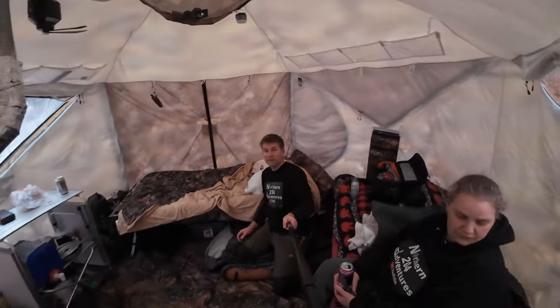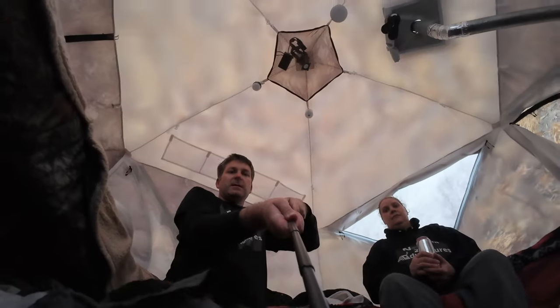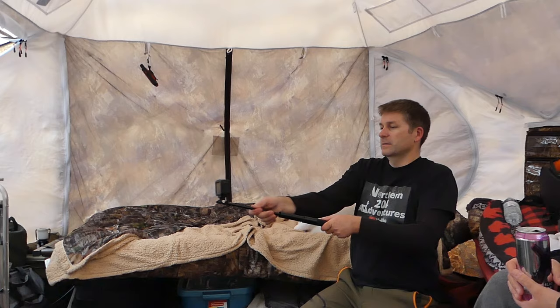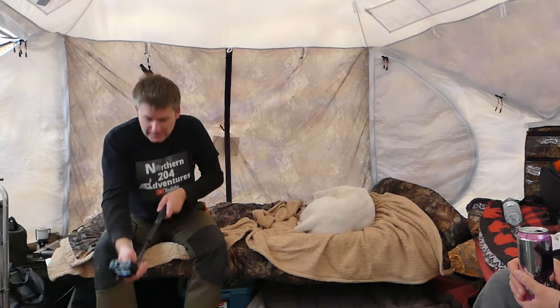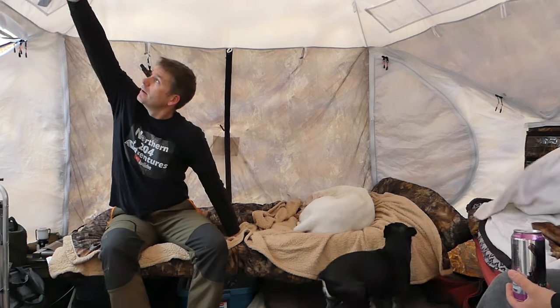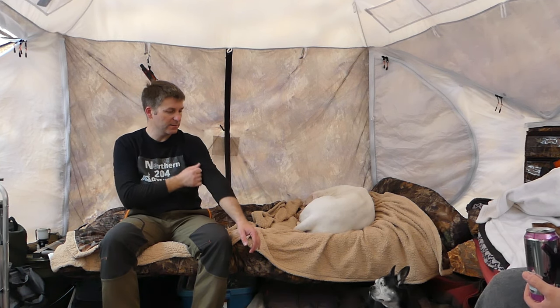And just like the UP5, this one has the little mesh holder up top with electronics and stuff like that. Gloves can be put in there, whatever you want. So that's pretty much the walkthrough. And we are all set up. And now we're gonna have a bite to eat, drink, and relax.